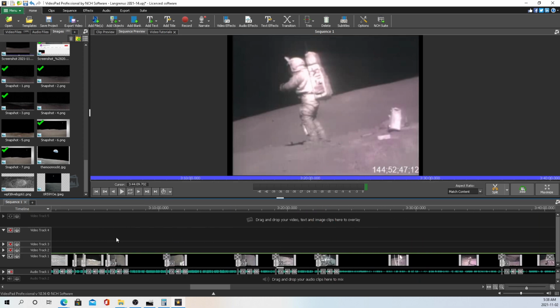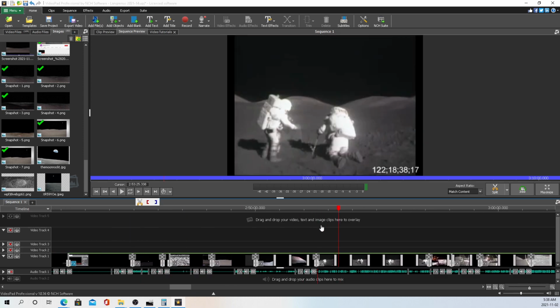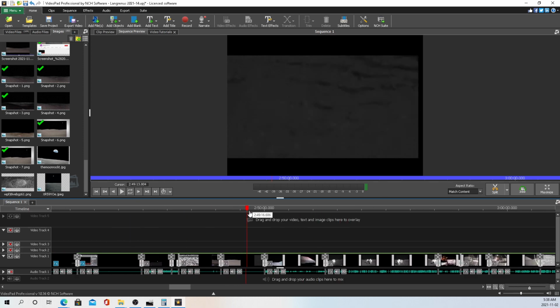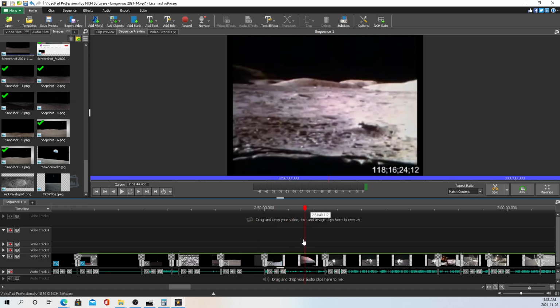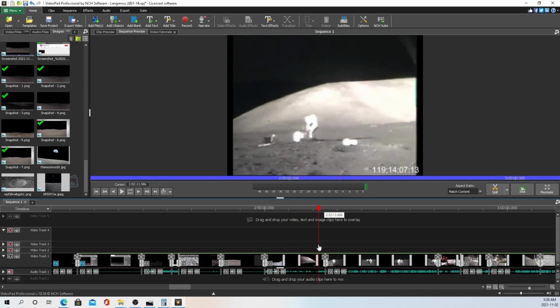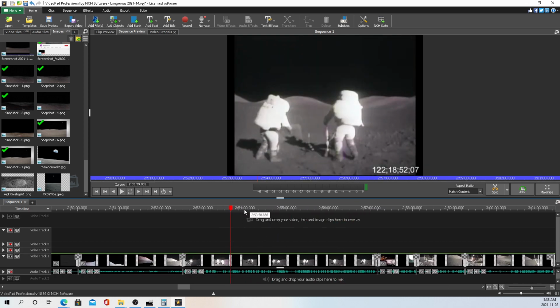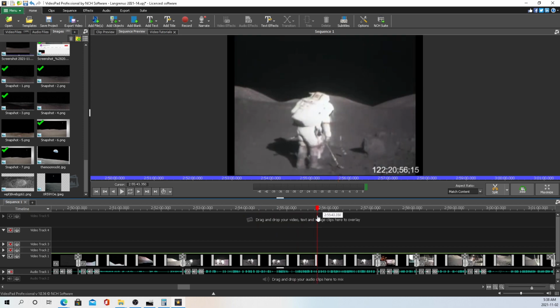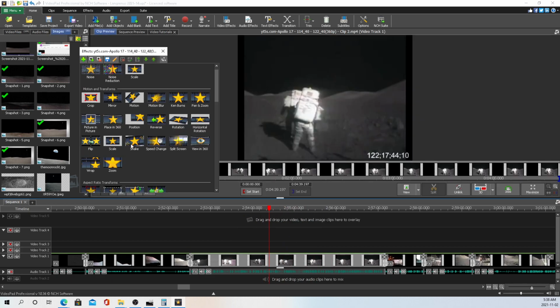So if we take this, let's go to the first one we got, right? We just go here, maybe go to the first footage that we have, or we can even go to the second footage, I guess. Here's what it would actually look like on the moon if they were filming it. So just take this one, just because we can see the back clearly, and they're just working here. So let's just do some things here.